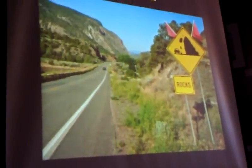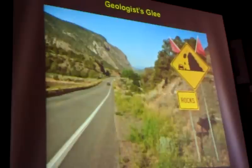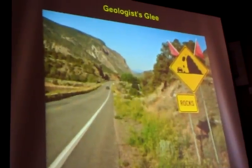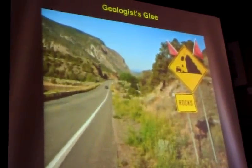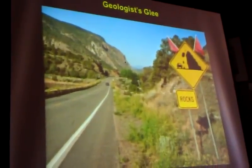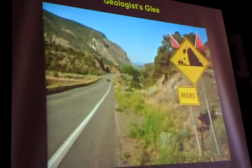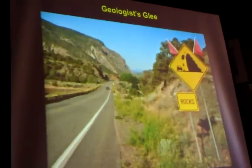Okay, here's the geologist's favorite road sign. This is always a pretty good indicator of an active geologic environment, which is what we like. So this is a view west along those Pilar cliffs. And the cliffs here are notoriously unstable, and periodically they fall onto the highway and into the river.